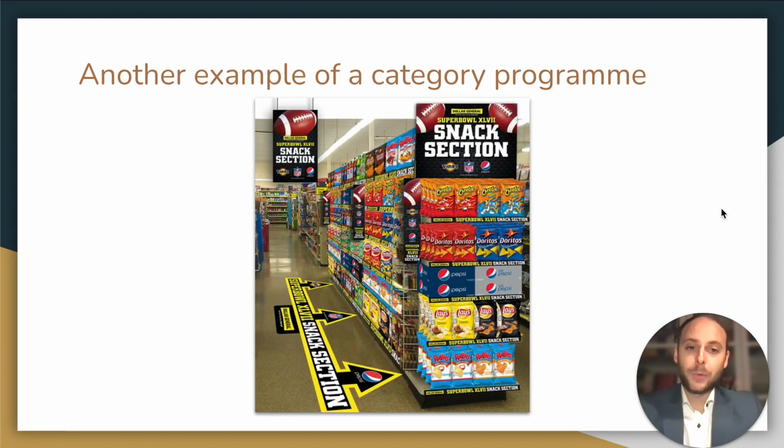The last example I want to show when it comes to a category program or category activation to drive category growth is this one. I found this one online. Here you see how PepsiCo is taking over this whole snack section. There are multiple brands, and you also clearly see the occasion, which is American football. This category program and category solution is catering towards the occasion of watching sports and in general watching the Super Bowl itself.